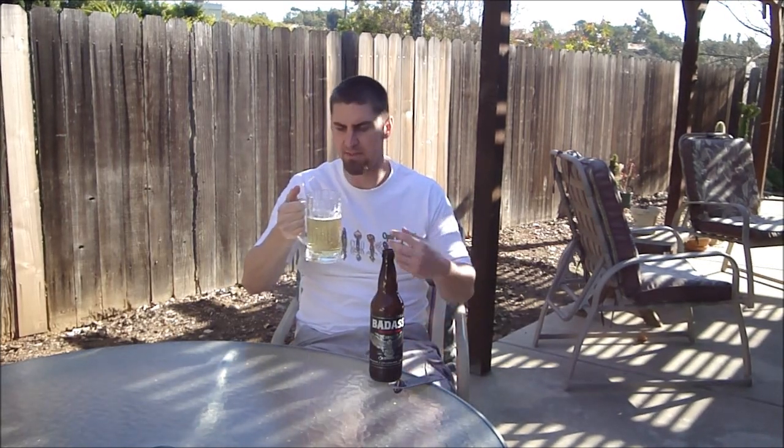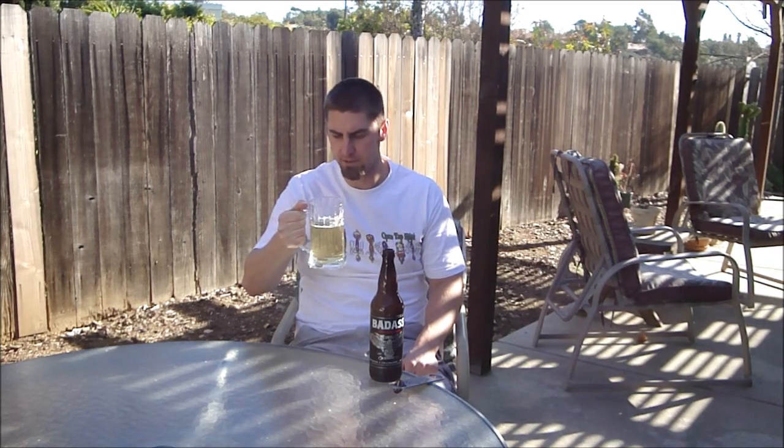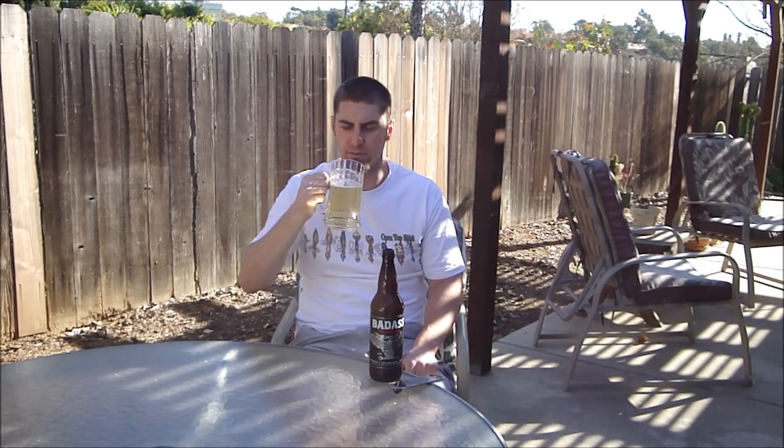The back end's a little astringent though. Kind of lingers around. Not a complete off flavor. There is maybe a little bit of a sulfur character, which, okay, that's reasonable for lagers. So I get that, I think, in the back end. You know, it's not terrible. It's fairly drinkable. I'll finish this bomber no problem.